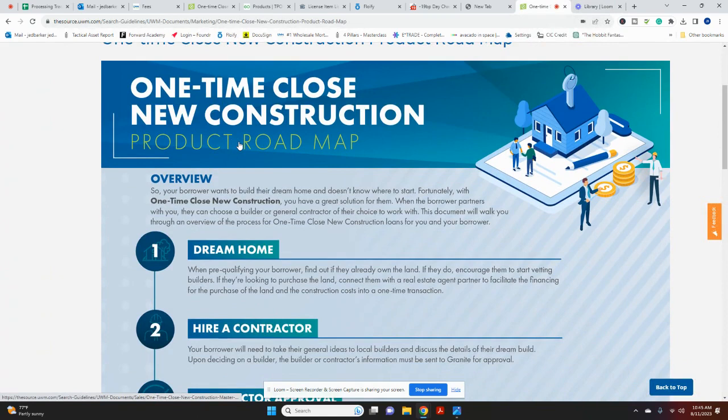Now, you might hear this term one-time close construction or two-time close construction. We do the one-time close. The difference between those two building programs is that on a one-time construction loan, you go through an underwrite initially when you set up to get approved. It's a one-time underwriting and a one-time close. So essentially, just like if you were buying any other traditional home, you're closing on your loan within about 30 to 45 days from the time you start. Then the money is secured in an escrow account and delivered to the builder to build your home throughout that 6-12 month period. But there isn't an additional closing at the end where you have to requalify for the loan, get a new credit check, everything like that. That's all done at the beginning.